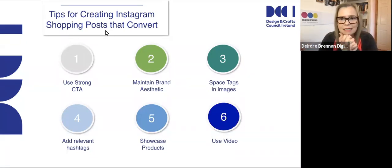And lastly then would be that use of video. So strive or experiment to record some sort of video, just because it is far more effective and engaging than your still imagery. So if you're apprehensive about that, potentially short form video for your stories is an ideal place to start. They're 15 seconds in duration and they disappear after 24 hours.